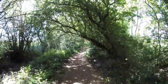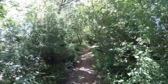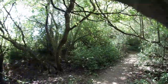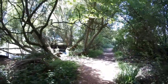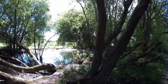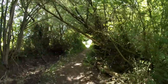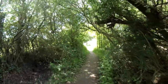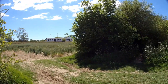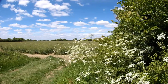Again, none of this is officially a footpath, but this has apparently been used for centuries. A pond there that you can stop and have a look at the wildlife if you want. At this point you'll come across an opening, railway lines obviously that way. And what I normally do at this point is to hop over onto the field.